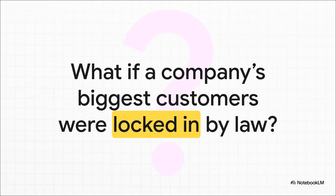I want to start with a question, because it really gets to the heart of what makes this company tick. What if your biggest customers couldn't leave you? Not just because it was inconvenient, but because switching away from your product was so expensive, so risky, and so tangled up in regulations that it was practically impossible. Well, that's the world ChemoMetec lives in, and it's the key to understanding this whole story.